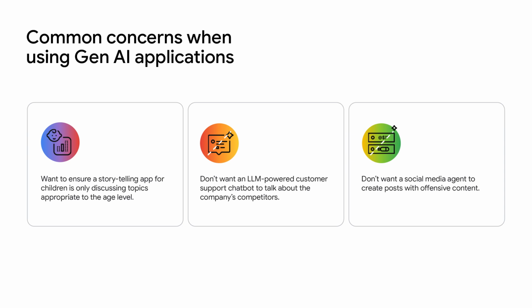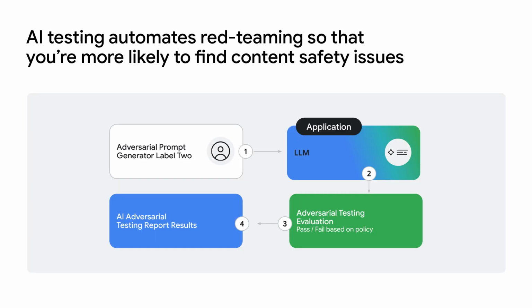For example, you might want to ensure that your application is only discussing topics relevant to children. Or you might want to help ensure that your product isn't creating posts with potentially offensive content. AI adversarial testing is our answer to application developers looking to test their generative AI implementations to ensure they're safe for users. This system replaces manual red teaming efforts performed by organizations today with an automated system.